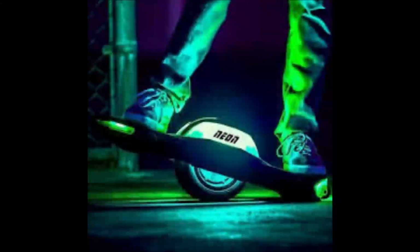One of the things I like is that this particular model has an LED light display that actually flashes you information, gives you charging information, lets you know if there are any notifications. You could program your phone into it and it'll let you know if you've gotten any text messages by what color it's flashing. It's really cool. Has an app like everything else. What doesn't have an app?